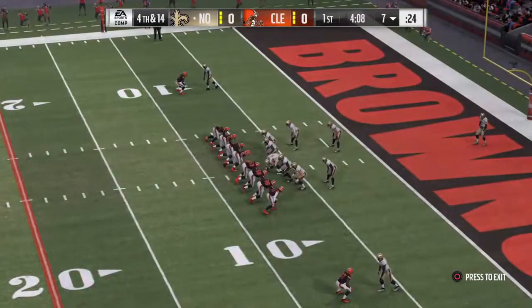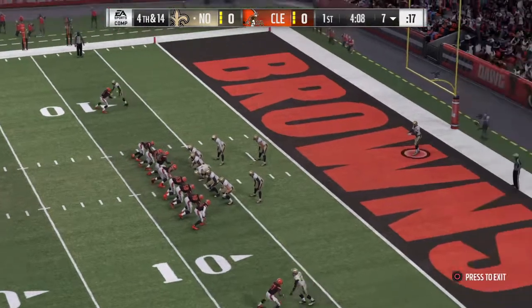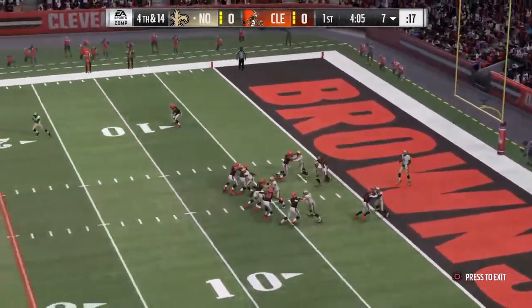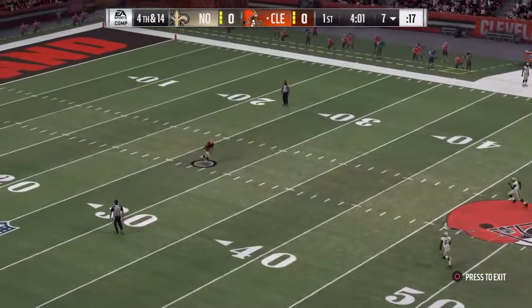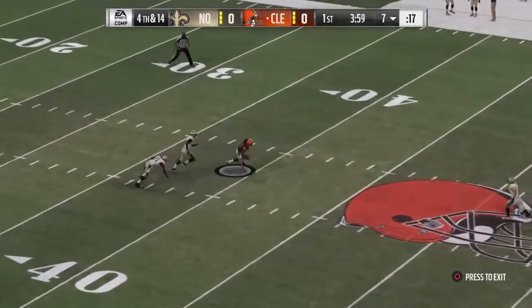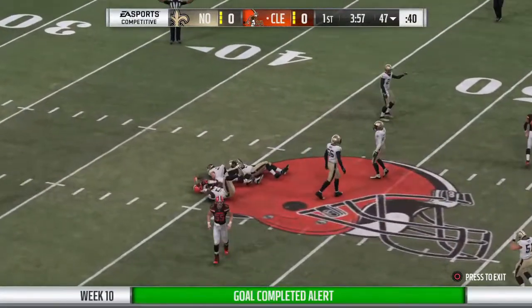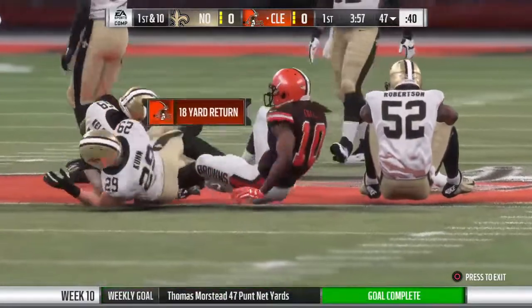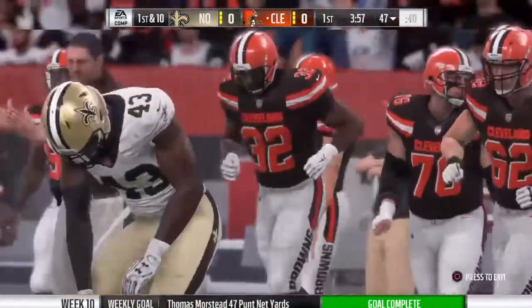Here's Thomas Morstead now, as his first punt will come from inside his own end zone. He steps into this one, and this is a rocket. Fielded just inside the 30. Nice stiff arm. Underused, but still effective. A very good return that time. 18 yards. And the Browns will take over, 1st and 10.